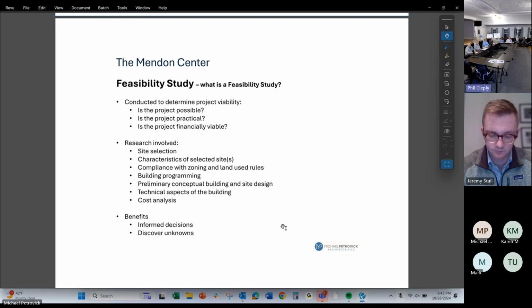And you work with the committee and the staff at the senior center to understand what their need is, what they're missing, and what programs they can't provide. You put together a program of spaces that make up the senior center, and you come up with a total square footage. In this case, we did site selection. We looked at a number of sites. We looked at compliance with zoning and land use rules, building programming, which I mentioned, and conceptual design in many different forms and shapes, and what would look best for the community and suit the community of Mendon, what's affordable, what they think the community is willing to bear, and the technical aspects of a building.